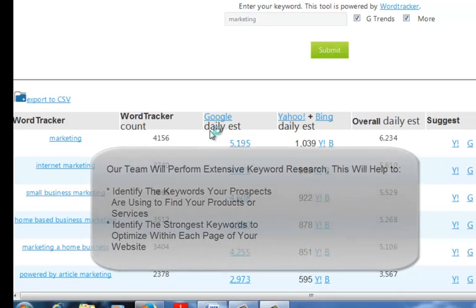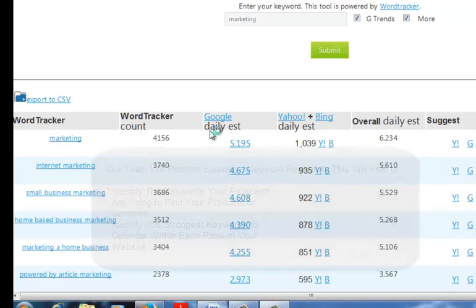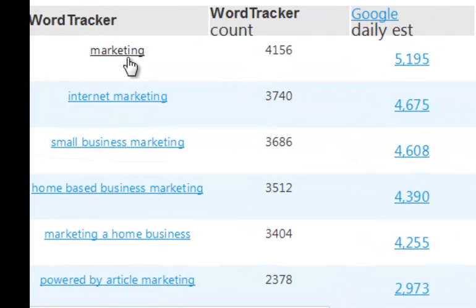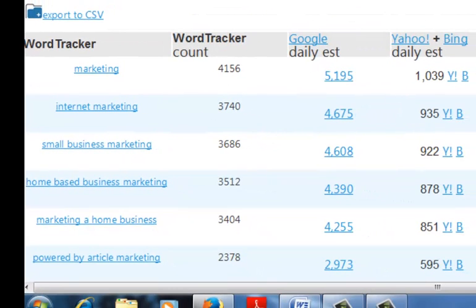We want to go ahead and optimize your website and each page within your website for those specific keywords. So for example, in here I put in marketing, and this is going to tell me the best keywords: marketing, internet marketing, small business marketing, and it actually tells us how many searches there are per day in the different search engines.